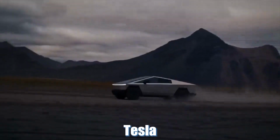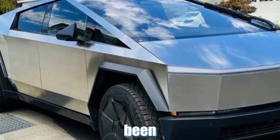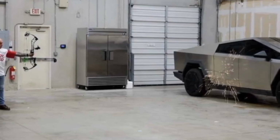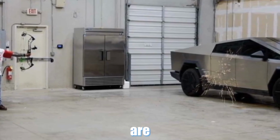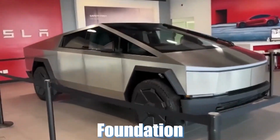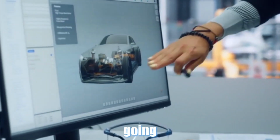The 2025 Tesla Cybertruck update is here. The Tesla Cybertruck has been in the hands of paying customers for over 6 months now, and like many Tesla vehicles before it, it's been a roller coaster ride. Customers have experienced equal parts joy and frustration, while the rest of us are mostly just here for the memes. So let's take a closer look at what we've learned about the Foundation Series Cybertrucks in the last 6 months, and what we might expect going forward.